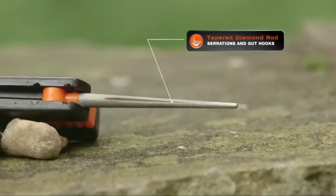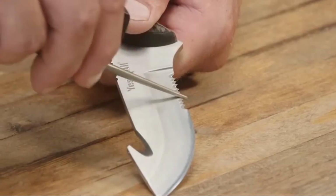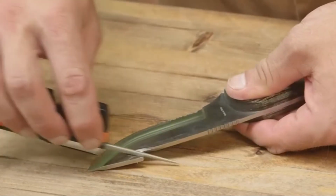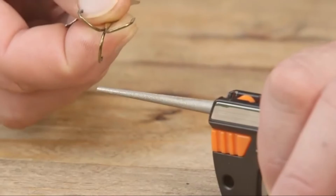The Sharpal 6-in-1 also features a tapered diamond rod. This is perfect for sharpening serrations and gut hooks. Simply slide the rod back and forth several times on the area you wish to sharpen using medium firm pressure. An added feature on this rod is the special groove engineered for sharpening fish hooks.